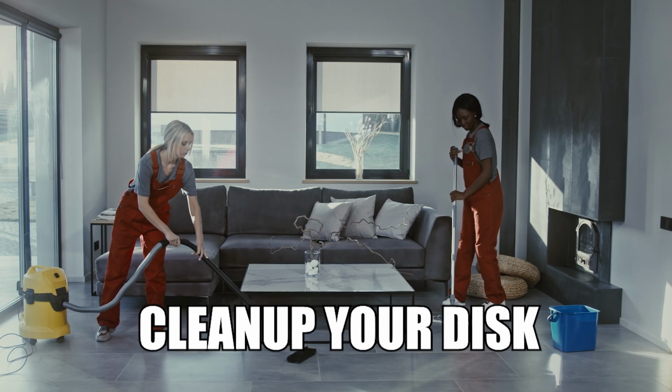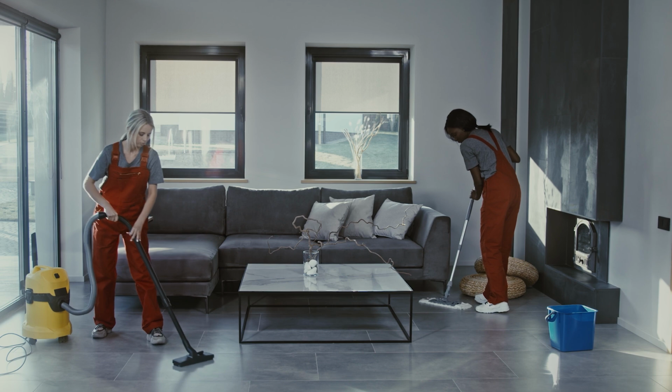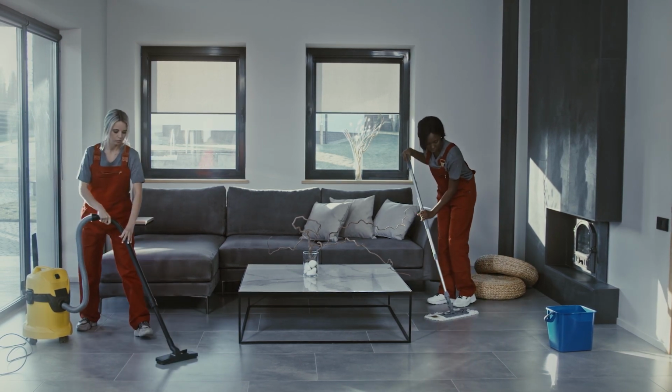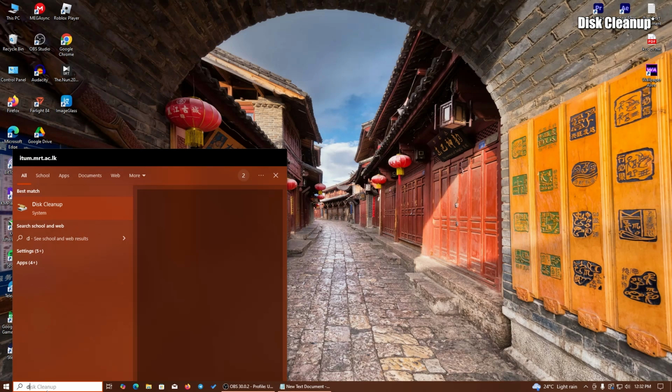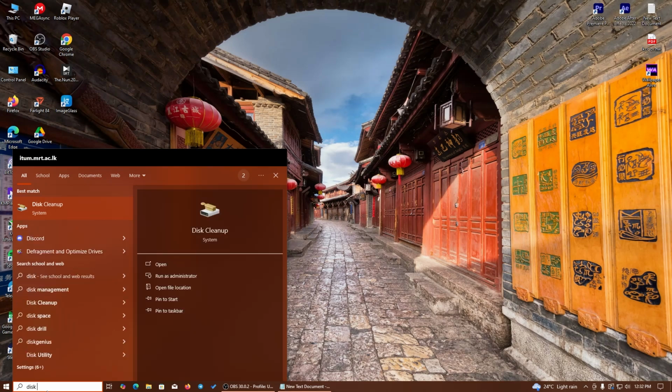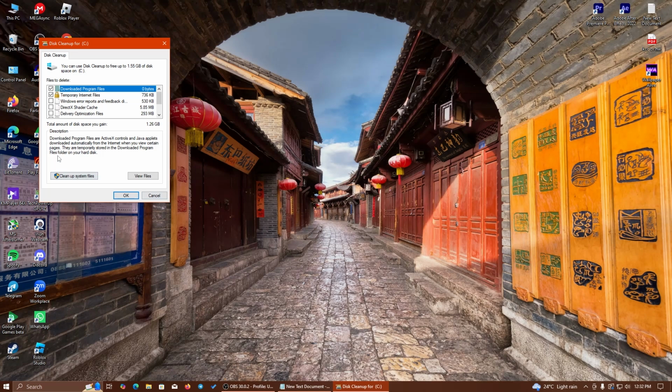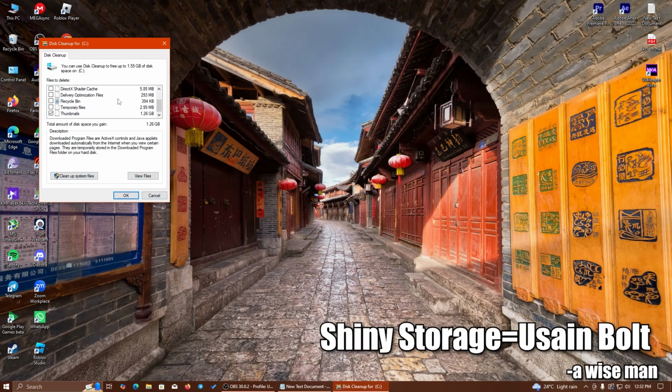Tip 2. Clean up your disk. Use the built-in disk cleanup tool to delete temp files, system cache, and more. Just search for Disk Cleanup in the Start menu and follow the prompts. A clean hard drive equals a faster computer.